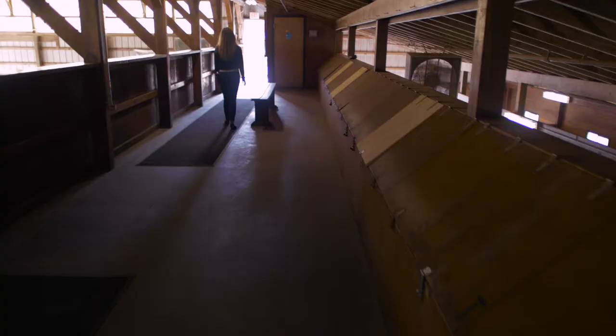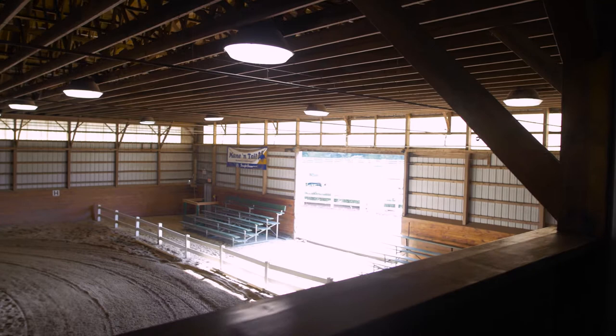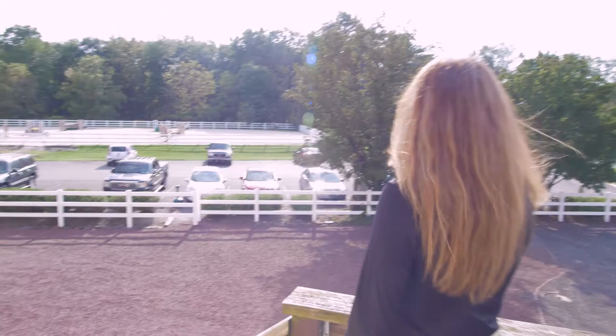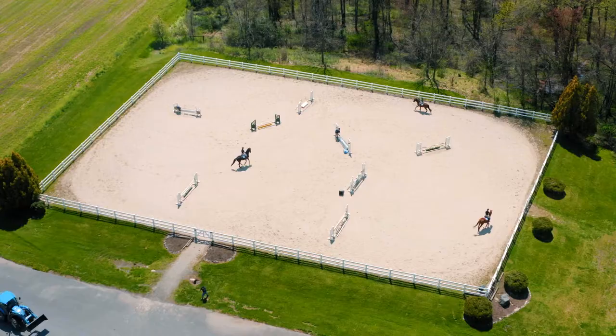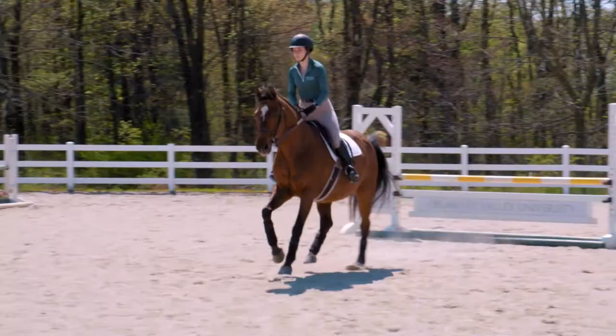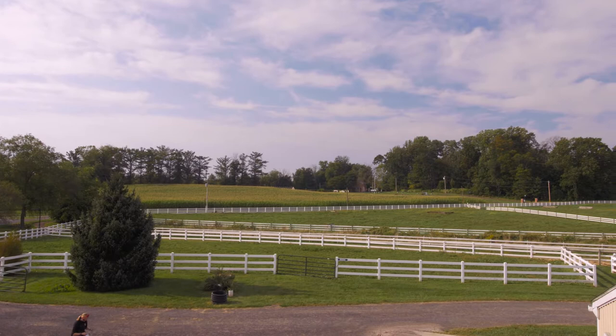You can see here at the end of the indoor arena, we have bleachers, and those are for spectators at our horse shows. We have people come in and sit in the bleachers and watch the competitions. And this is our outdoor arena where a lot of the riding skills classes meet as well. And as you can see, there's plenty of areas to hack out with the horses.